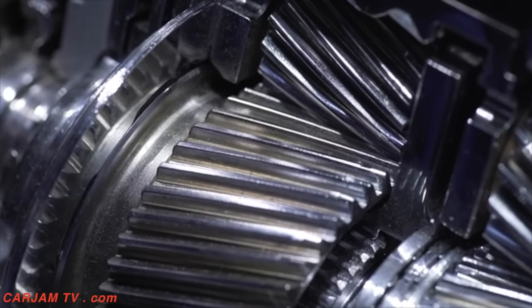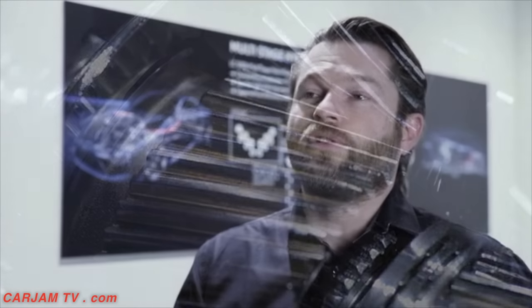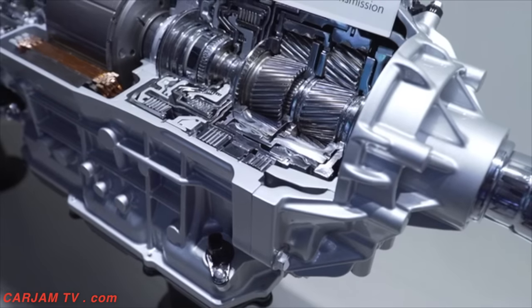The CVT will actually simulate 3 different gear steps. The 3 mechanical gear steps in the transmission multiply that 3 to 9. And then you have a final gear step, which is the 10th, and that's an overdrive.